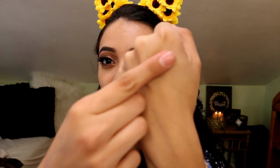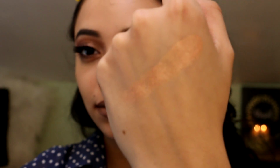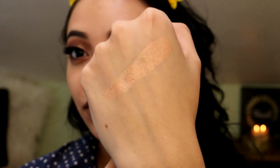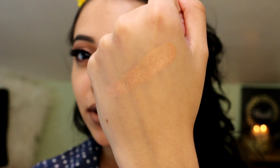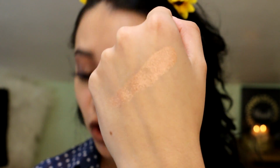Let's get into swatches because I want you guys to see how gorgeous this is. So the first one we have is Rose Gold. Ooh. And this is what it looks like, and it's just a really nice rose gold. It's true to its name, and this is what it looks like swatched. Let me bring you in a little closer. And that's what it looks like swatched. It is a very pretty shade, but as you can tell, it's too dark for me as a highlight. So I like to use this basically as a blush topper.